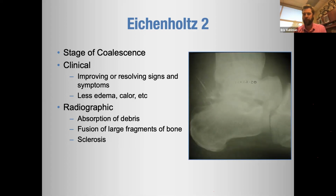We'll get this thing called sclerosis, which almost looks like a darkened white line into the bone. And we'll see essentially some of these bigger fracture fragments are actually starting to osseously bridge together. And that just means they're starting to fuse or heal in, and some of that debris will actually be gone.